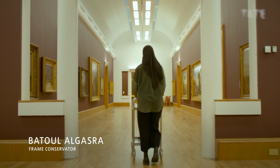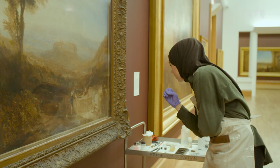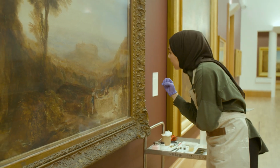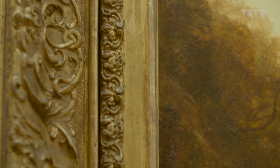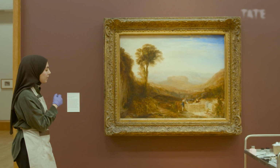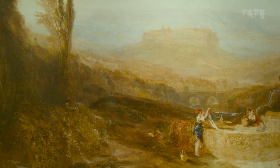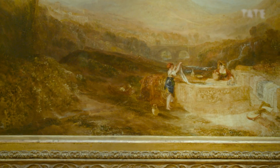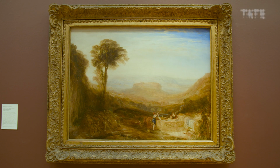I am Batoul Algasra, and I'm responsible for looking after all of the picture frames that are going up on the wall, making sure that they're stable and look aesthetically pleasing. A frame is an integral and important part of a painting. It not only protects the painting in a structural way from any damage, but it also helps guide our eyes into the subject of the painting. They are both one entity, existing in symbiosis with each other.